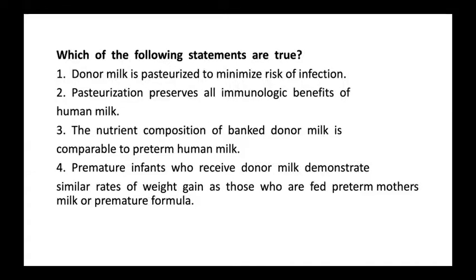And the nutrient composition of the banked milk is obviously not the same as the preterm milk, because it is taken from term mothers, and it is usually pooled. From 3 or 4 mothers, it is pooled, and the protein content can be even less than 1, because they are not taken immediately after birth. They are taken after a few weeks or few months after birth. So the nutrient quality is likely to be low in them. Babies who receive predominantly donor milk have lower growth rates, and even the cognitive outcomes in them are not as comparable to those who are fed premature mother's own milk. So it is not an ideal milk, but if you do not have the mother's milk, then sometimes in rare instances you can use this donor pasteurized milk.